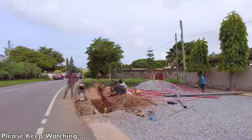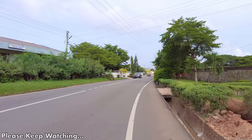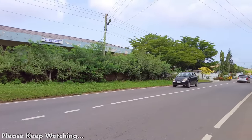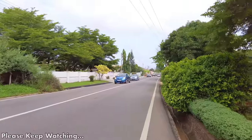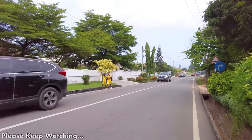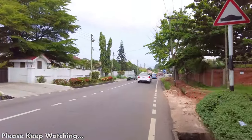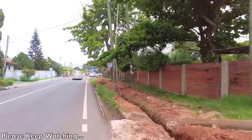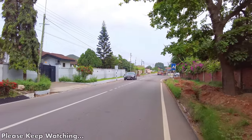These people are making a road. So it seems they are making a new lane here for walking, I'm sure. So they are making a new gutter. I don't know. It doesn't seem like.